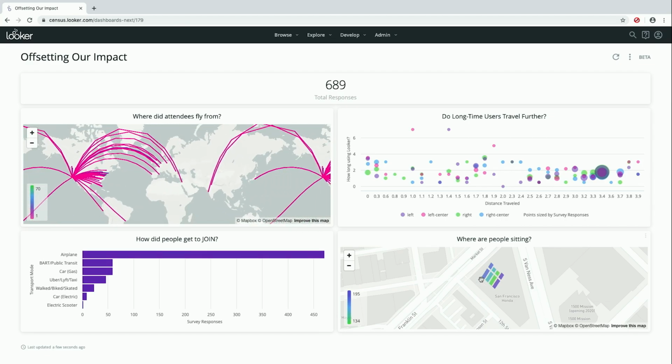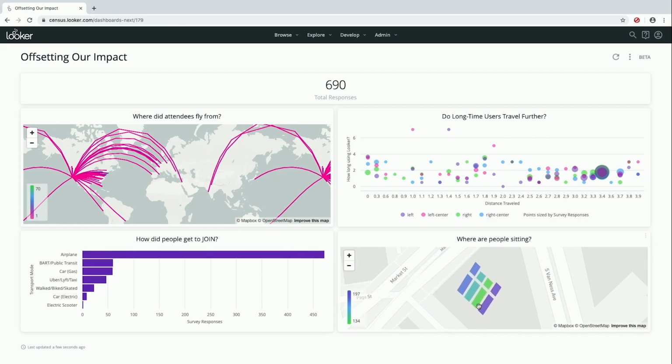And we can even see where people are sitting in the building, very cool. And we can start to get a sense of whether longtime users are traveling further. It seems like most people did, in fact, take an airplane to get here. Two people did take electric scooters, so awesome. Cool, so these are our new dashboards that you're going to hear more about tomorrow.